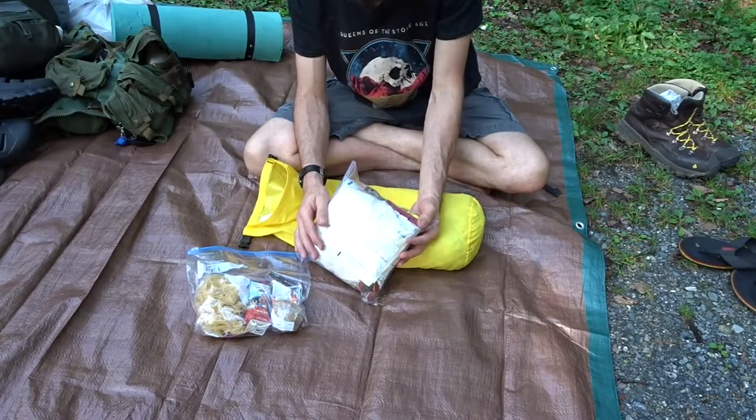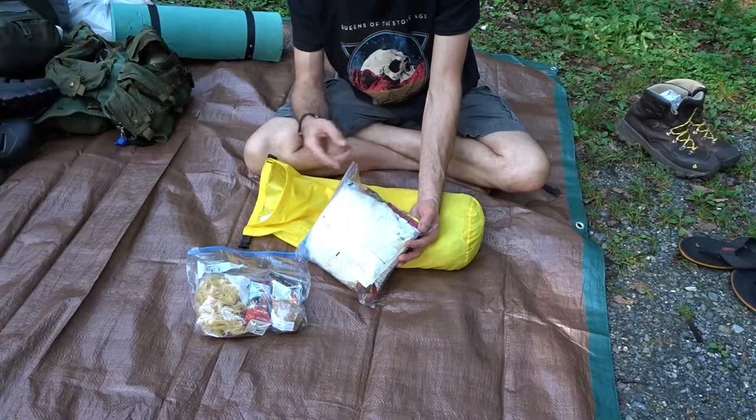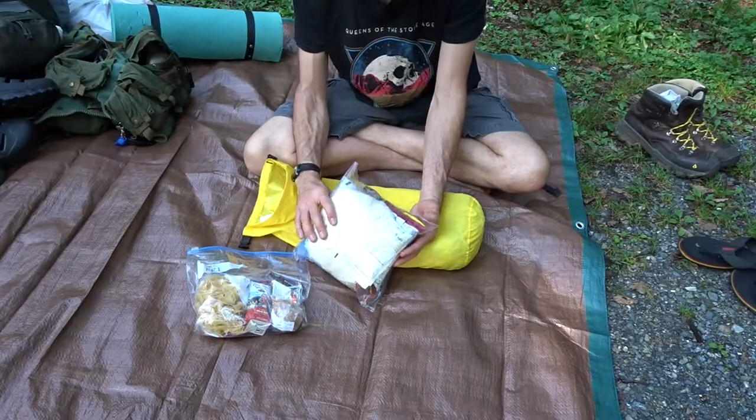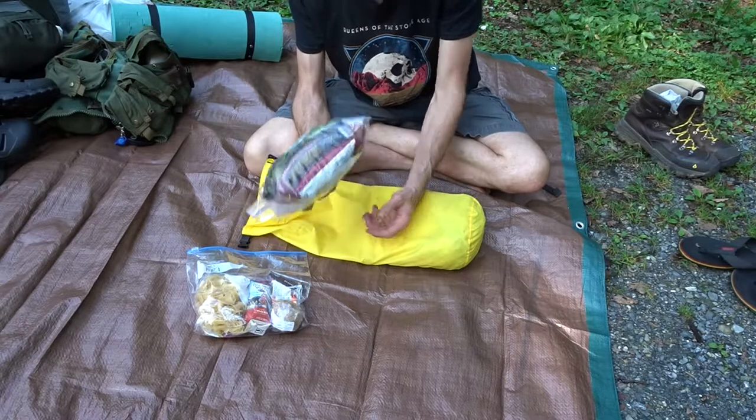I also threw a wrap in here because if I feel like I want an extra snack, I have some peanut butter packets and those wraps. I also have a protein, like vitamin drink in here for some added calories and some added nutrition. So that's Saturday. It's a heavy bag.